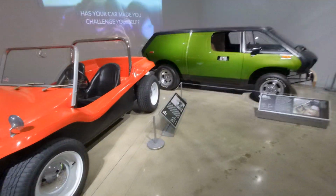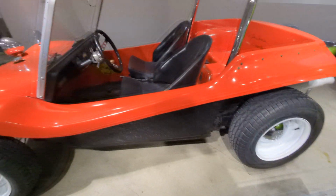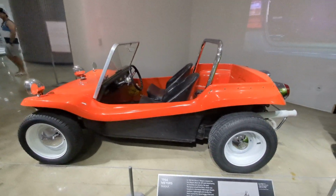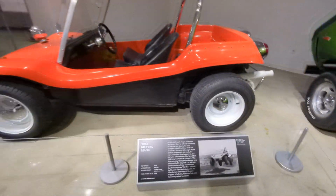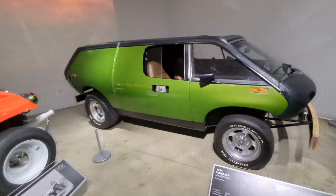These certainly bring back memories from the 60s and 70s. This is an original Myers Minx. Super cool. Look at it up in the air there. Wow. Looks like Speed Buggy. Great cartoon from the 60s also, maybe the 70s.